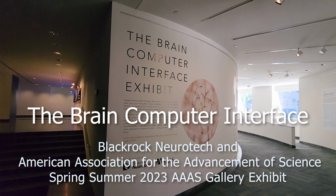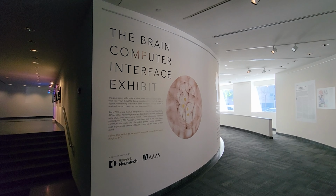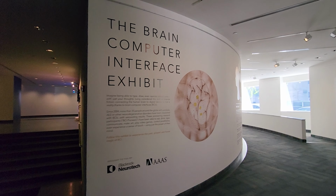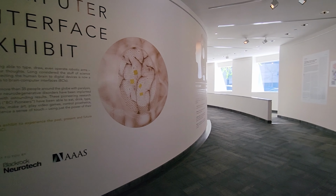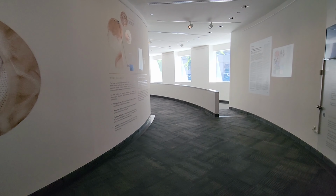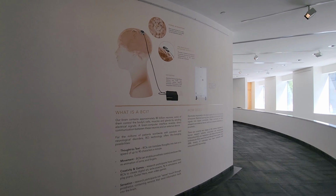So this is a show at the AAAS that is brought to you by Blackrock Neurotech and AAAS. It's the Brain-Computer Interface exhibit. It's an interesting exhibit to talk about how the brain works with electronic chips, and you're going to see some chips as we get closer as we walk around the exhibit.